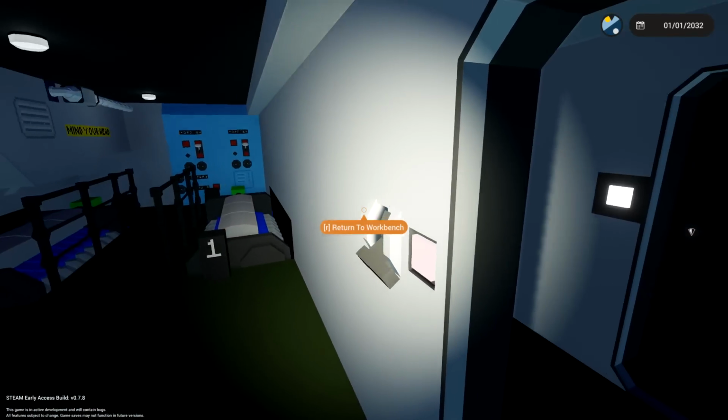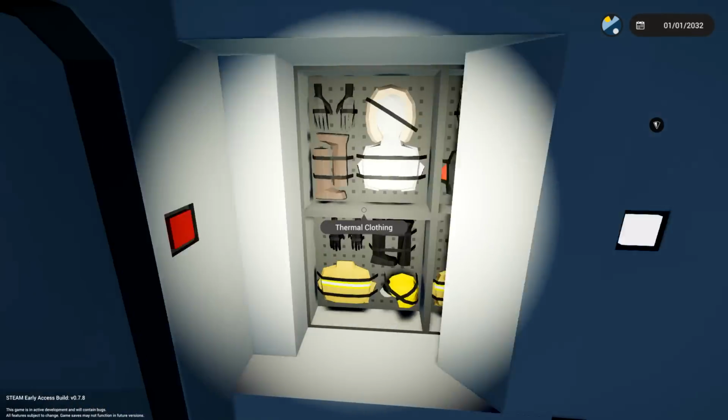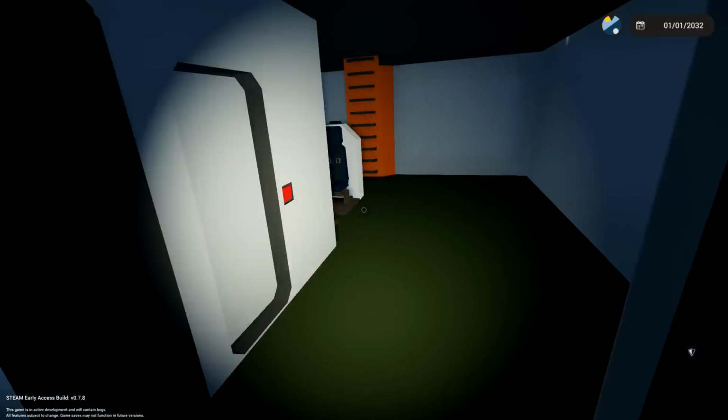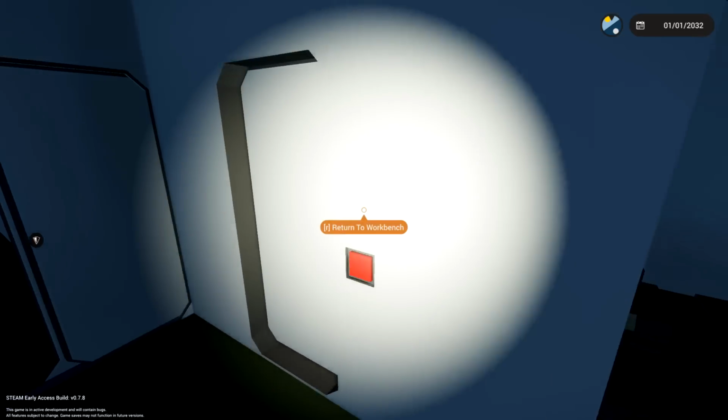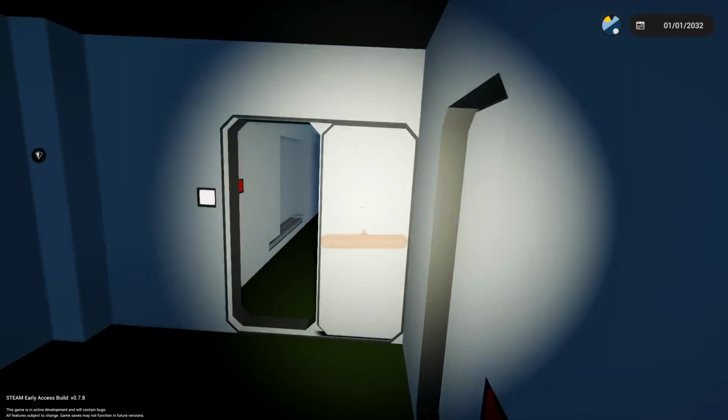Oh, wait. This one has a light switch. Oh, what am I doing? The rest of it doesn't have lights, weirdly. Okay, what's this? Gear locker. Oh, wow. Look at that. We got some Arctic clothing, some firefighting equipment, and some diving stuff. In here, we got like a little seating area, a crew cabin. Awesome. And then we go upstairs to the upstairs.